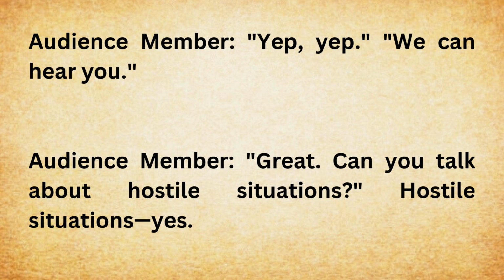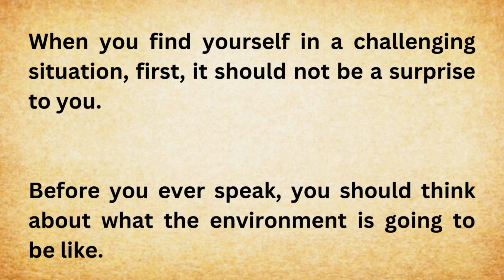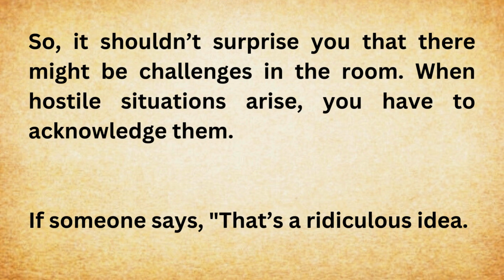Hostile situations? Yes. When you find yourself in a challenging situation, first, it should not be a surprise to you. Before you ever speak, you should think about what the environment is going to be like. So, it shouldn't surprise you that there might be challenges in the room. When hostile situations arise, you have to acknowledge them.